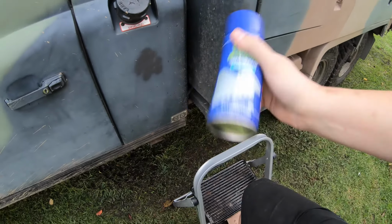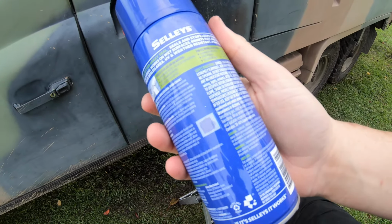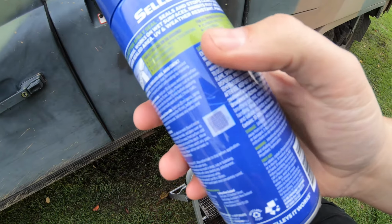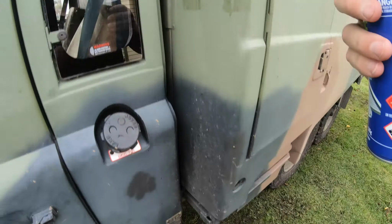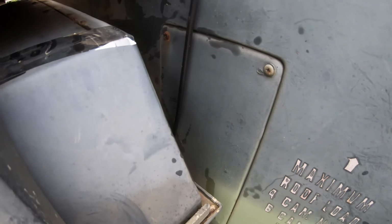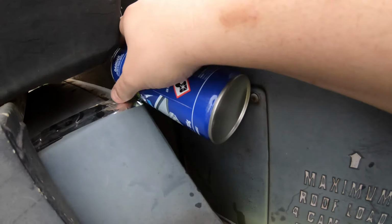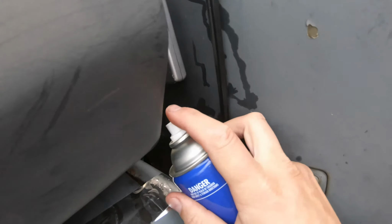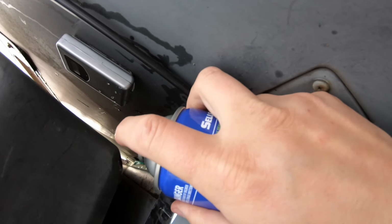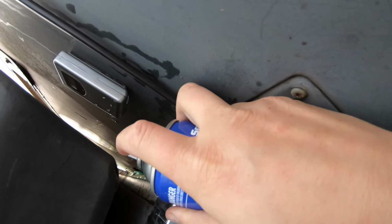Alright, so the stuff I've got here is Sally's Roof and Gutter Spray Silicone, and apparently it works on wet surfaces. That's good because it's still kind of wet in there. Next question is, can I get my hand in here holding the top of the spray can? Probably not. See if we can project some in here. This will be interesting. I can sort of project it in there, that's good.